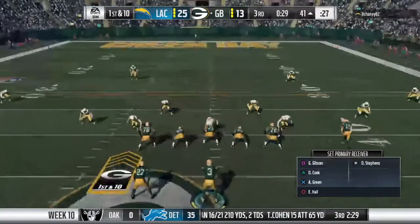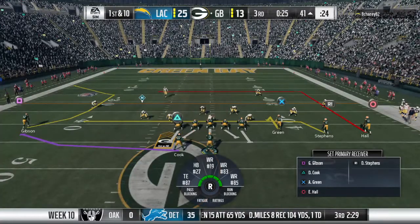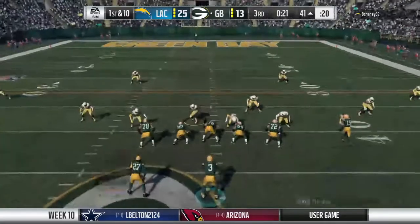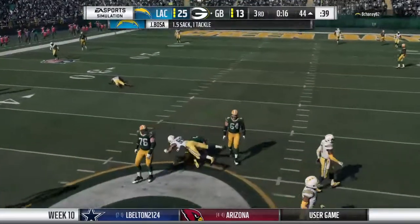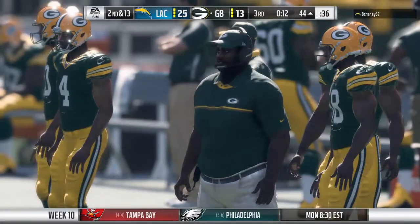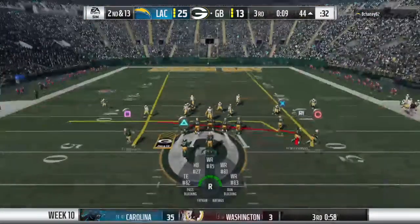Set. Green 39. Green 39. Check. Patriot. Detroit. Throwing on first down. Wells. A loss of a full 3 yards, and now it's second down. Second down, offense behind the sticks here. 2nd and 13.